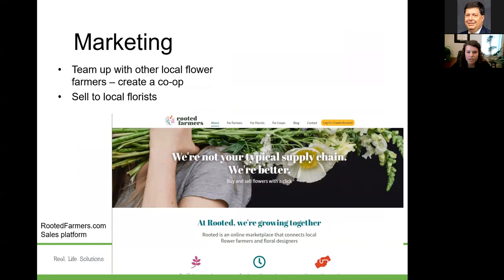Marketing, again, as far as teaming up with other local farmers, there are co-ops out there. This is just one website that is out there for that purpose. It's called rootedfarmers.com, and flower farmers and florists can go on here, and farmers have to pay to be able to share what they're selling. Florists get on there for free and find local farms. So it can help you get your name out there in the very beginning, at the very least. There's also information on there as far as starting a flower farmer co-op. So teaming up with the local flower farmers in your area to create a more diversified or a larger supply.